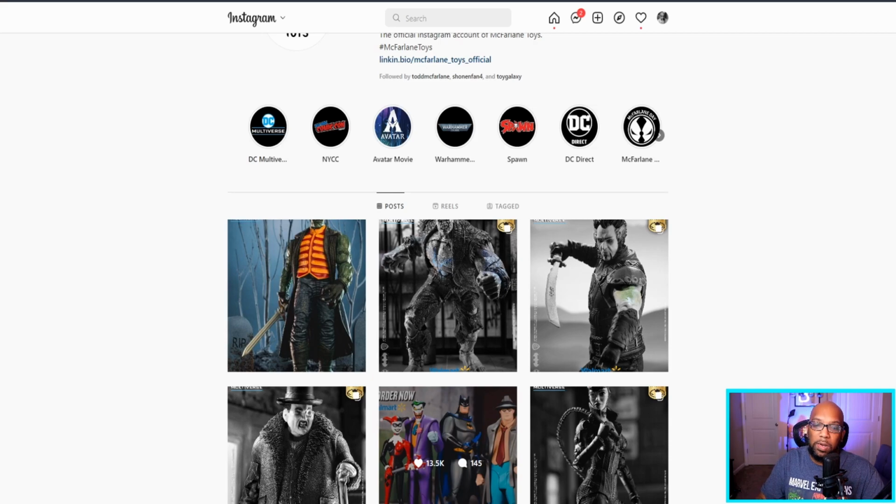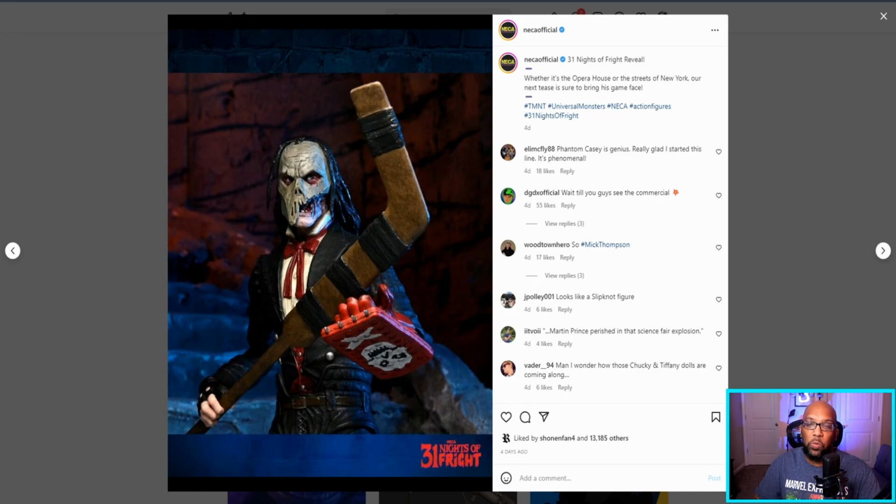All right, so let's move on to what NECA is doing. They revealed the next figure in the TMNT Cross Universal Monsters line. This is Casey Jones, it's Phantom of the Opera. It is a really good fit, I have to say. So he's the latest one shown here.